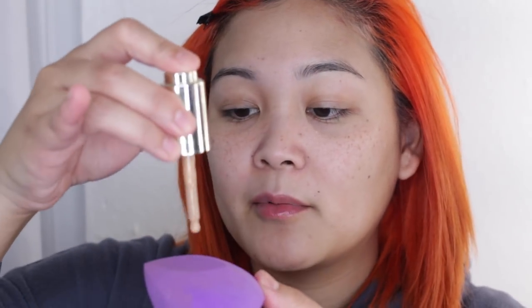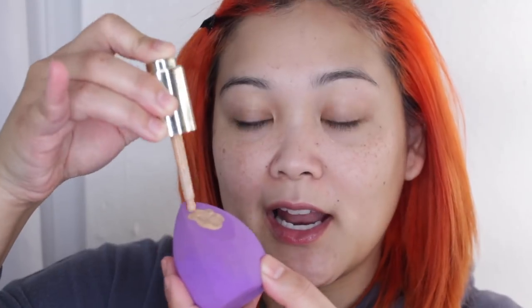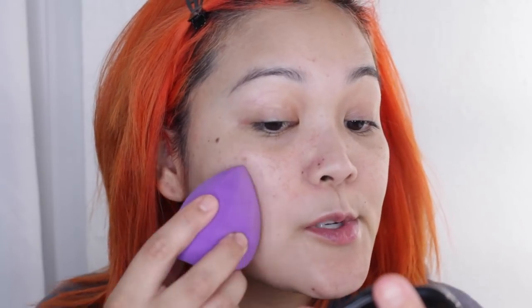This is, I think, from Flower Beauty. I can't remember. Look how gigantic it is though. I'm going to just put a little bit on the sponge, like so. And then we're just going to tap this into the skin.